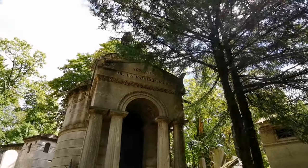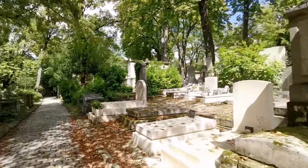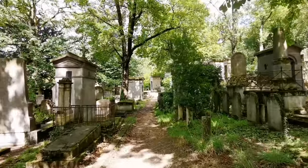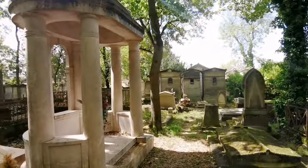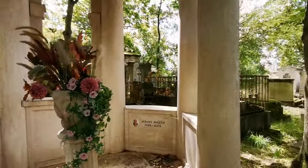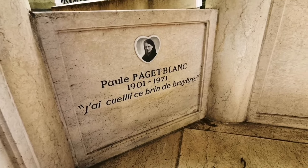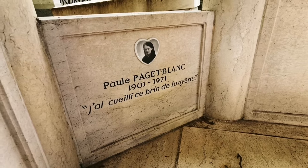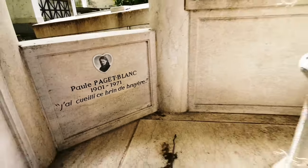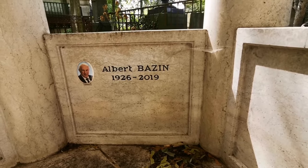The Bude family there, huge mausoleum. Nice one here with pillars. Pillars on it here, a family one. We'll read this. Powell Paget Blanc, 1901 to 1971. Forgive my pronunciation if I got it wrong. If anybody knows what that means in French. Lovely photograph there on it. And just the other side of that then we have Albert Bazin, 1926 to 2019.